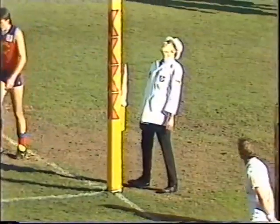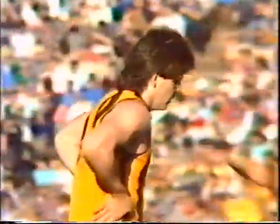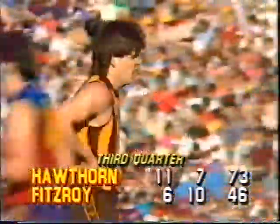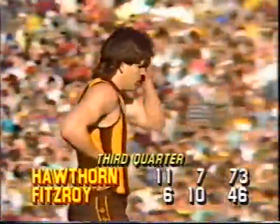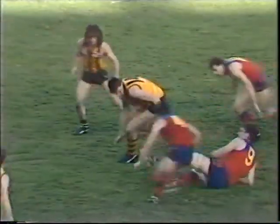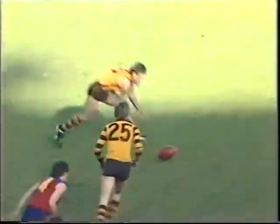Oh, will that come around enough? Yes, it's a goal. So it's Hawthorn now, 11 goals, 73, gradually creeping away from Fitzroy, 6-10-46. And good play by the big fellow Deere. And it was Deere who tapped the ball out to Wallace, and now we watch it. And there's Greg Deere tapping the ball out now.